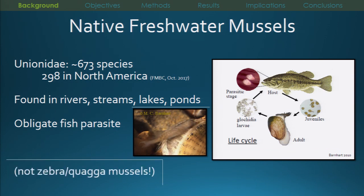Okay, just to be clear, these are not zebra or quagga mussels. Those are in a completely different order, and those are the invasive species.